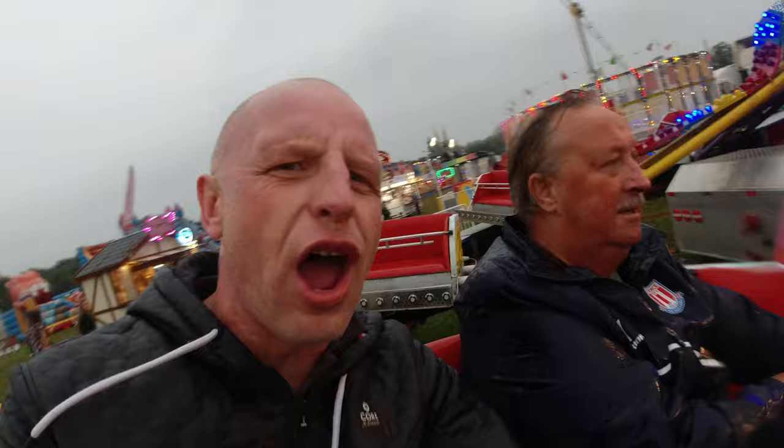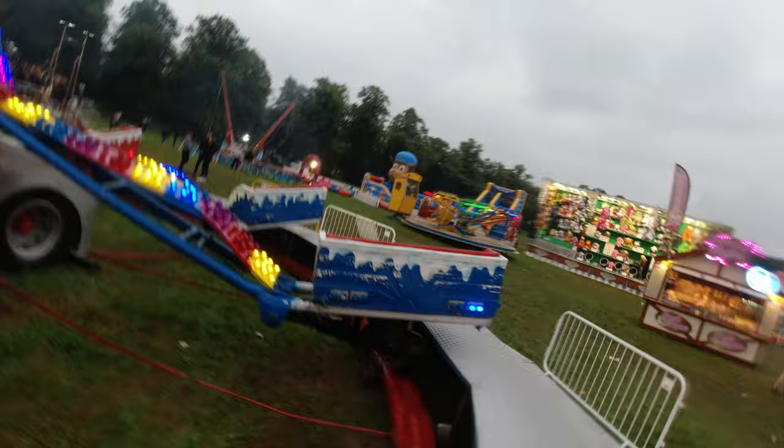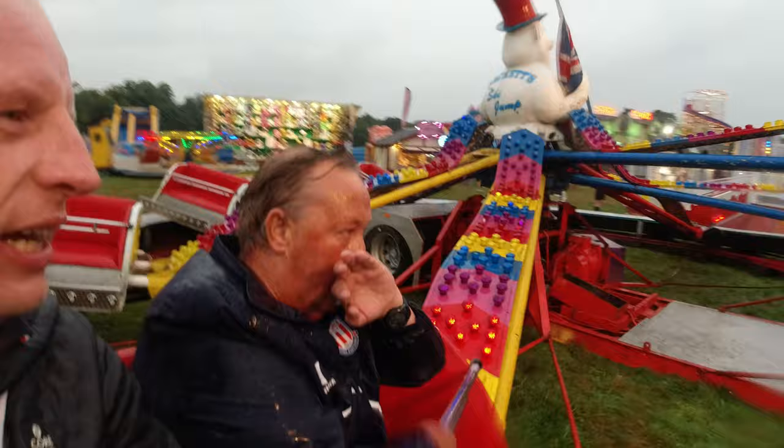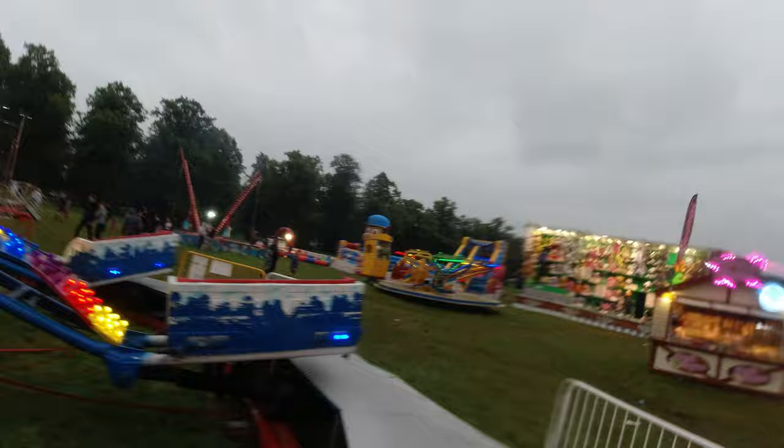I do like the snowman in the middle. We've got his backside at the moment though. I think this is a really good ride, but it could do with another little hill the other side, couldn't it? Yeah. We've definitely done some ski jumping here, mate.